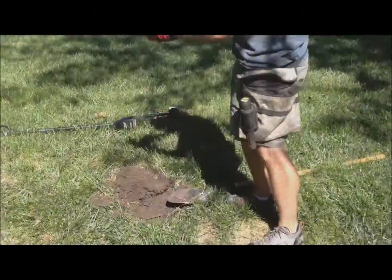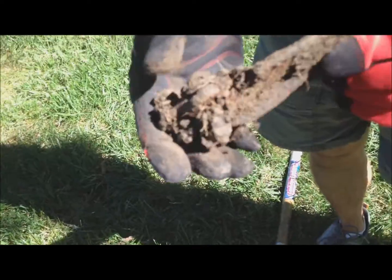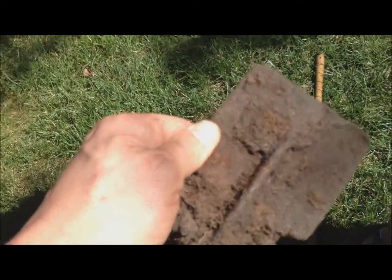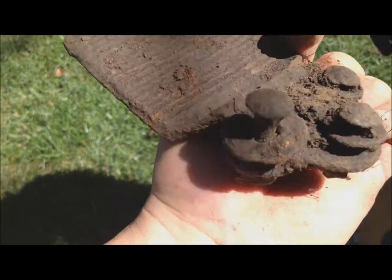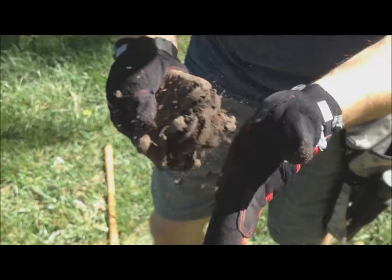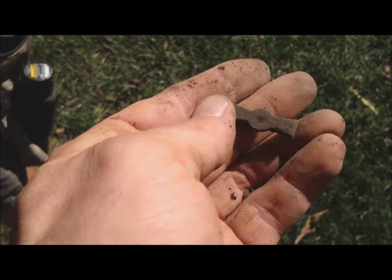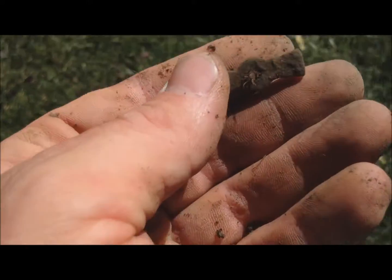All right, time to swing the stick a little bit. Finding all kinds of little car parts and stuff. Oh yeah, a pedal for a machine or a piece of equipment. Who knows? Bolted onto something pretty good there. I just found this copper or brass piece rather. Piece of the cloth. It's like a little propeller kind of.